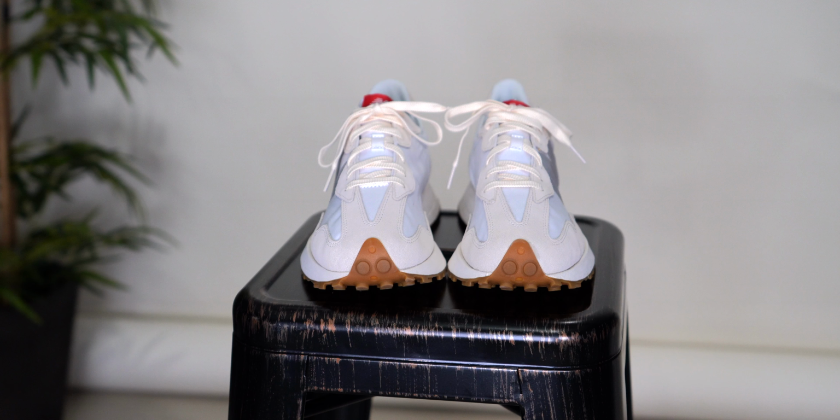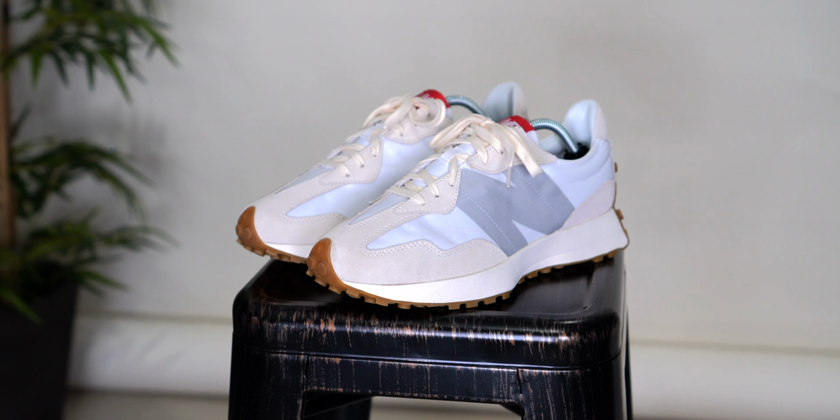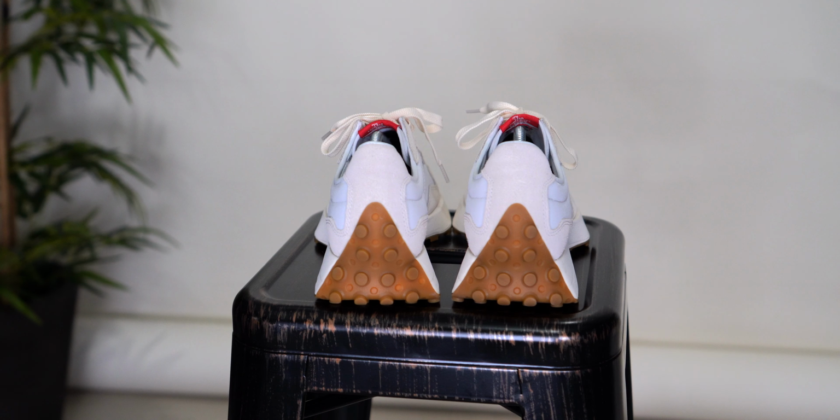What I like most about this particular colorway is the neutral aspects of this sneaker, of course. As most of you would know, I love my earth tones. I love a little pop of color. And I just love neutrals and earth tones mixed together. So when I saw this sneaker, of course, we got the big N on the side, which is a neutral gray. We have that light khaki color with the contrasting gum bottom. I think it complements the rest of the sneaker very well.